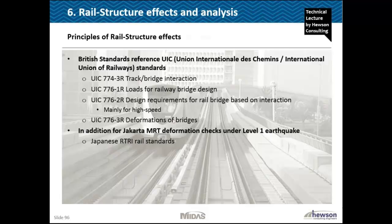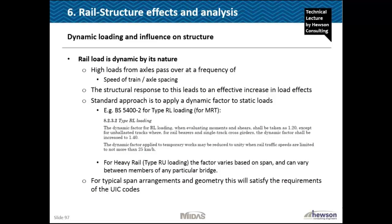So first of all, just a word about dynamic loading. Rail loading is by its nature dynamic. It's large forces coming through the axles which pass over at a particular frequency, which is dependent on the speed of the train. And that dynamic loading results in higher bending moments and shear forces than you would otherwise get if you considered it to be static, as the structure effectively responds dynamically to the dynamic load that's being applied to it.